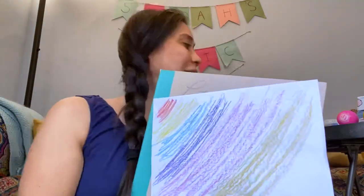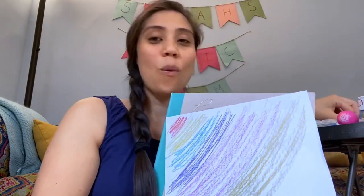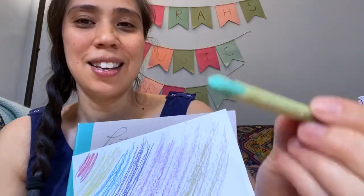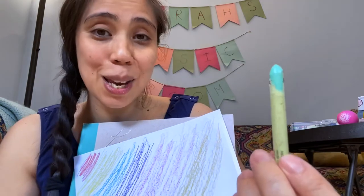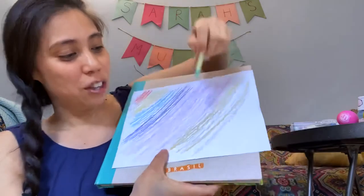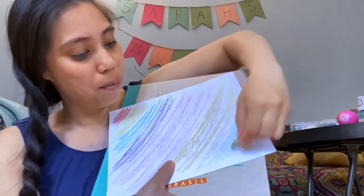Wow. All right, let's pick one more color. This is a fun color too. Look at that color of a crayon. This is called sea green, like the sea. Like oceans and seas are blue, sometimes they're green. And this crayon is sea green. So let's fill in the rest of the page. Ready?